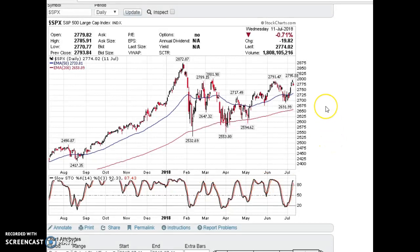Just for fun, I'm going to show you the chart of SPX on the expiration date of July 11, 2018. So notice that it went back up after we had closed the trade on June 28. So on the expiration date of July 11, the SPX closed at 2774.02. The strike price of our call option was 2820. So if you did not close the trade on June 28 and you decided to hold it all the way until expiration, you got lucky because the option still remained out of the money.